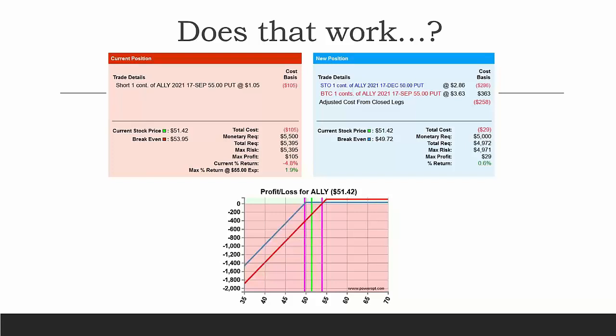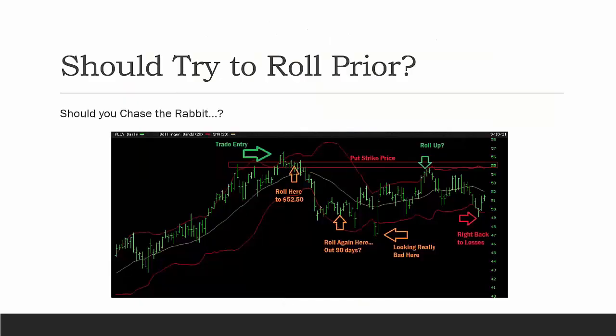So down at the bottom, you have the original position. It's drastically in the loss zone in red, the red hockey stick graph. And our blue hockey stick graph, of course, is what the new position would look like if we rolled down. But where am I going with this? What I likely would have done is tried to roll earlier. But now begs the question for Stefania, is it worth it to chase the rabbit?